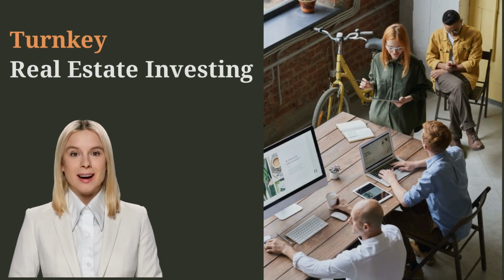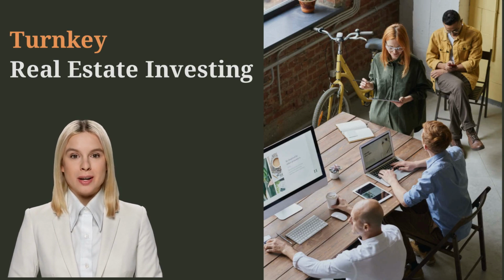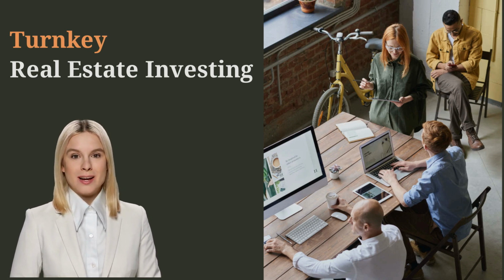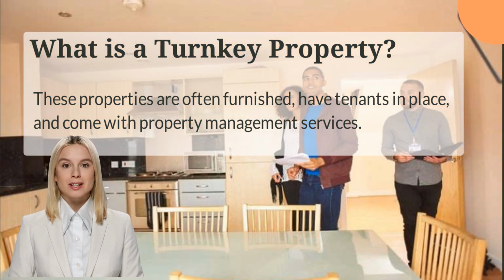Are you interested in getting into the world of real estate investing but don't know where to start? Turnkey property investing may be the perfect solution for you. You need to know about turnkey properties and how to invest in them, from finding the right property to managing and renting it out. What is a turnkey property?